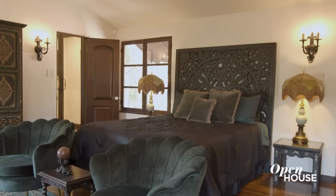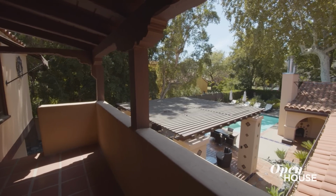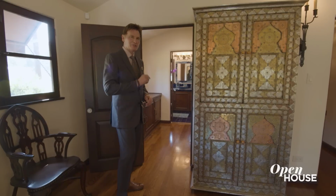And just down the hall are two more large bedroom suites, each opening to a large terrace. And from that terrace, they overlook the beautiful swimming pool and entertaining area outside. I think we should go there next.